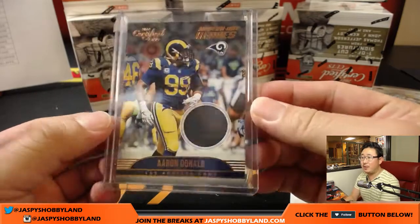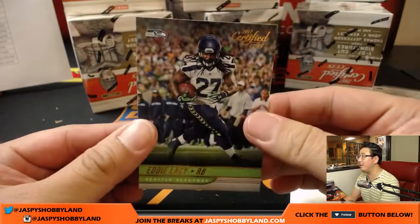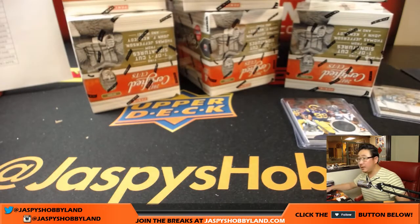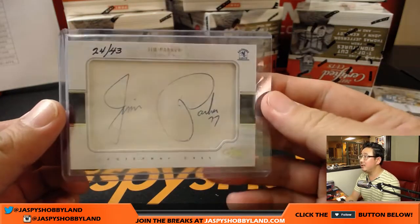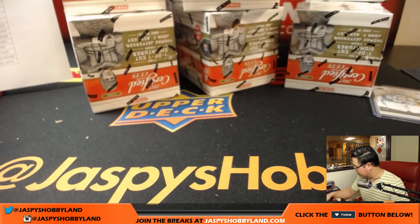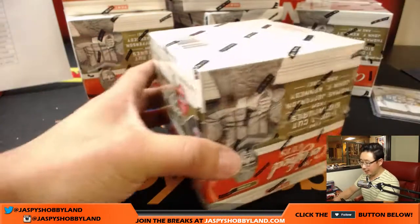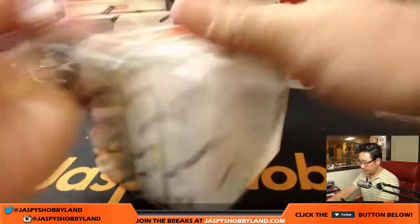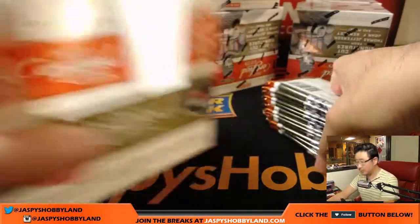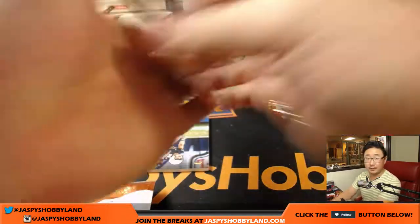Why would it matter if you miss a numbered card if everything ships? Because all numbered cards are sleeved and top loaded. That's why. The first cut auto was the Colts offensive lineman right here, so that's why I set him in a different pile, the serial numbered cards. It's important. All right, next box. Good luck, box number two.